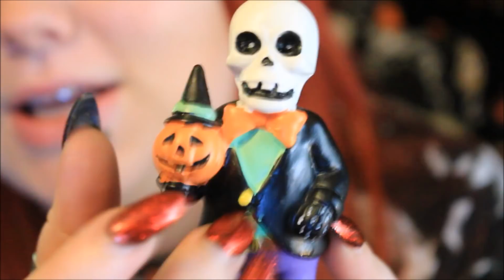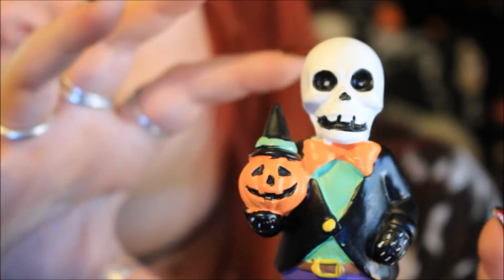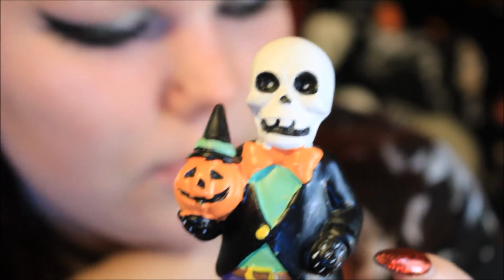They are the cutest little shoes ever. I absolutely love him. Thank you so much. Oh, I love ornaments. And he feels like a nice solid resin as well. He feels like quite a nice quality. I think he's going to go really nicely with that pumpkin man, which I got from TK Maxx.